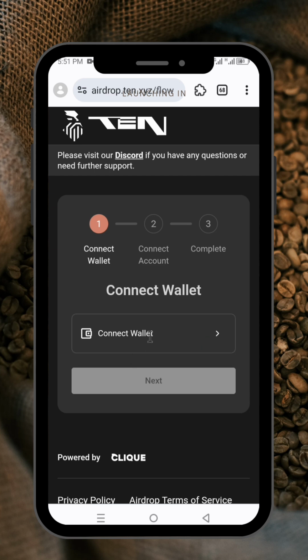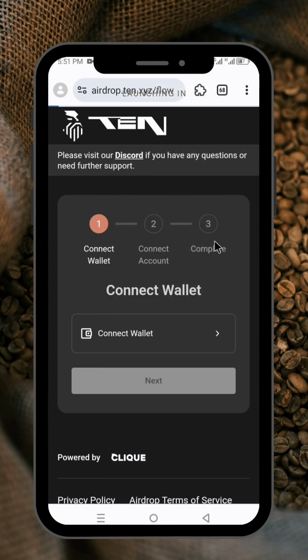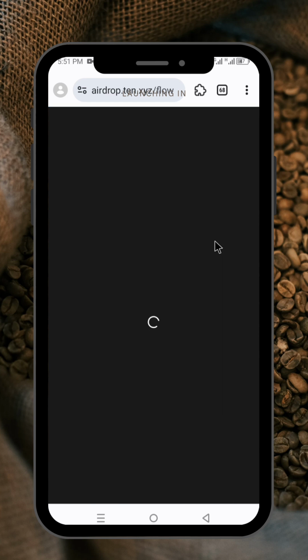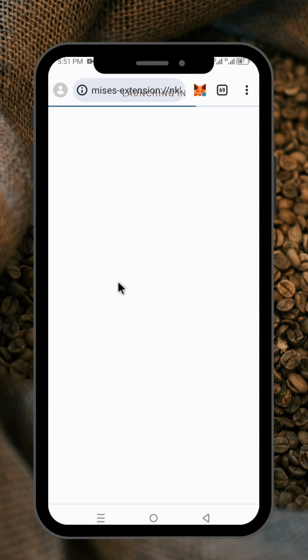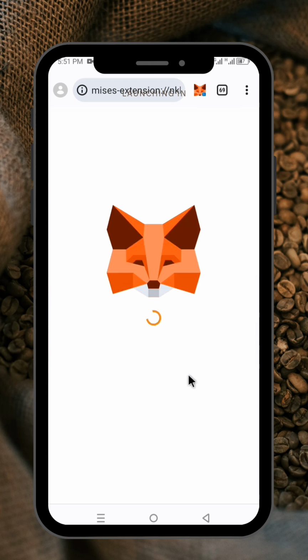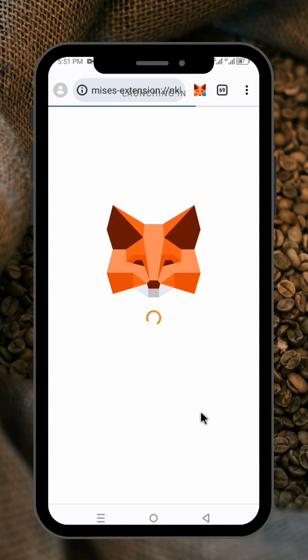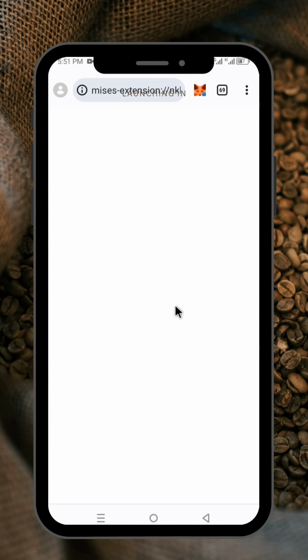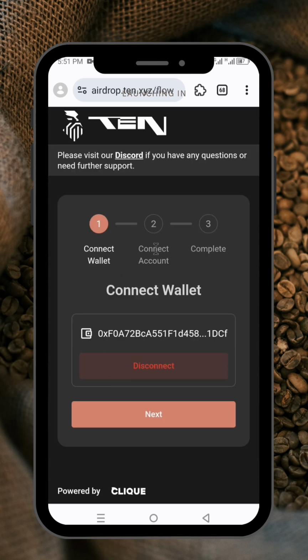Okay, they rejected this. I will try again. Let me refresh this page. So I'm going to connect it again. I don't know why it was rejected. So I will connect again. Now it's trying to connect again. Okay guys, I have been able to connect this.